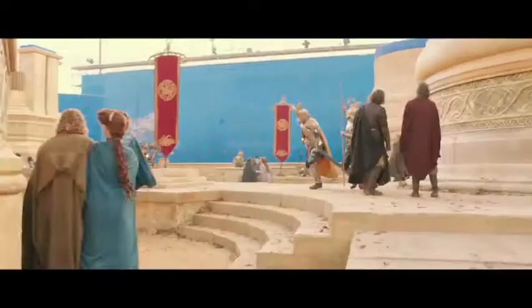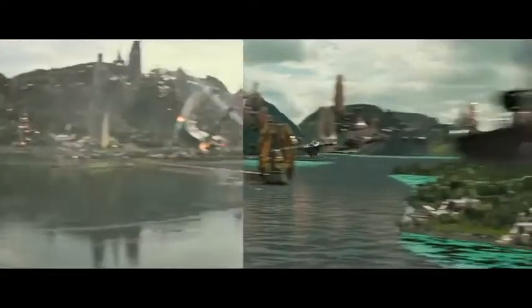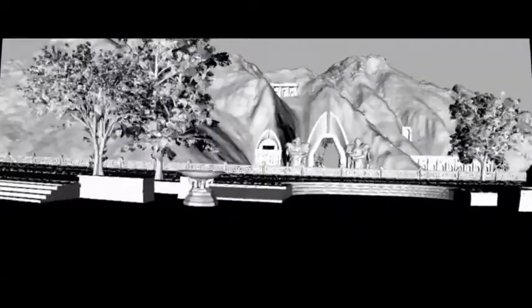Certainly our favourite sequence was the attack on Asgard. The revisited or revised city, I think, was just much more believable. Certainly better textured, really well lit, and generally a lot more detail than we ever saw before, which was great because it needed to stand up in this attack sequence. And it needed to contrast really nicely, as it did, with those amazing Icelandic and Norwegian locations in the rest of the film.